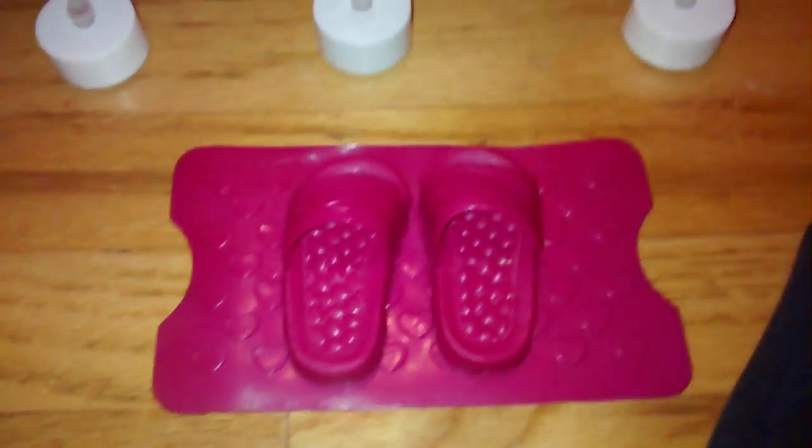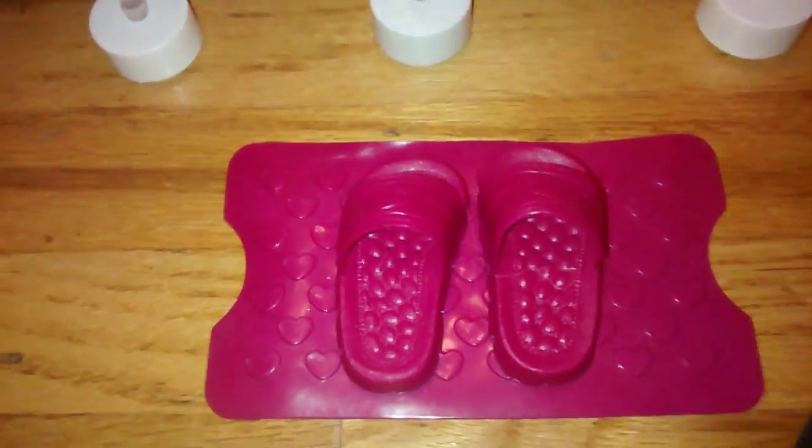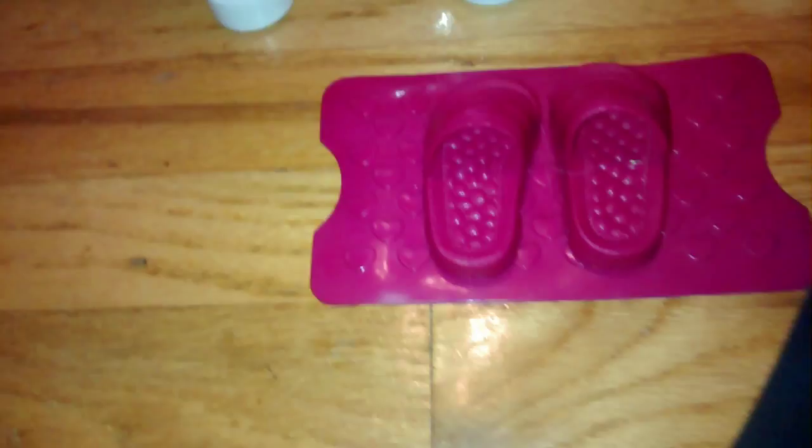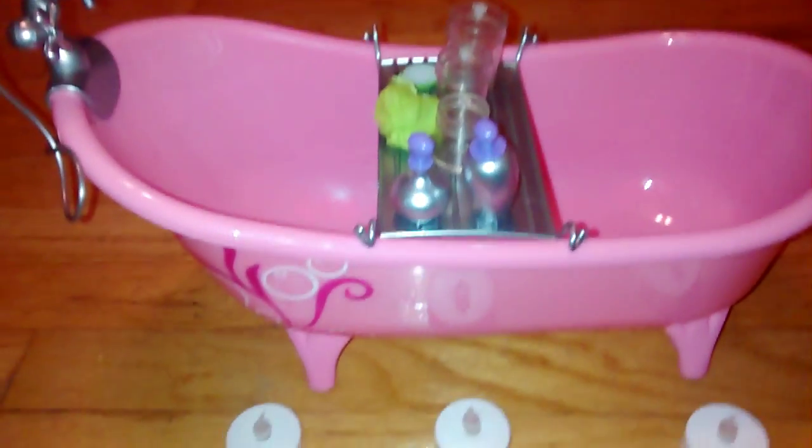And then here's the bath mat that came with the Our Generation bathtub. And it's a bath mat with the flip-flops. And they're really nice. And yeah, so that's my bath area. And it has hardwood floors. And there's my leg. This is like the attic room of my whole dollhouse. So, not attic, basement. Attic.